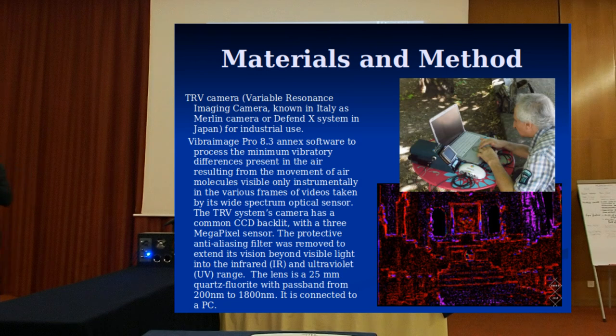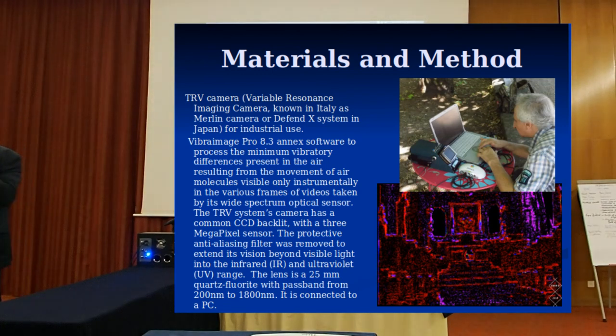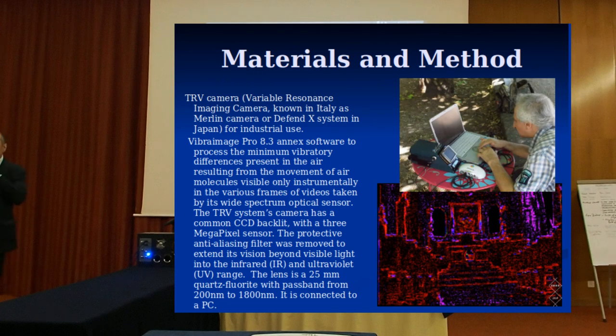Normally, we use a normal Canon without anti-aliasing filter. You can do this directly in the factory, so you don't lose the warranty or the scientific use. I record a video, and afterwards I use the image software. So you can do this not only in one moment, but also in a different moment. Normally, when we organize a mission, we cannot have all our devices, but we can record the images and analyze them in our laboratory after one month, after two weeks.